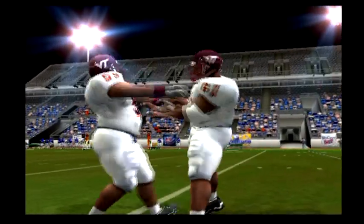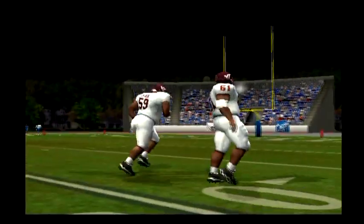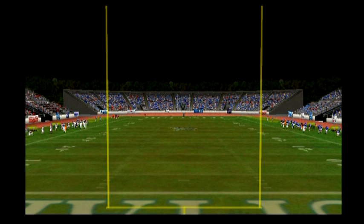Thanks for joining us for another presentation of NCAA Football 2003. And once again, our final score in this one, Virginia Tech 21, Buffalo 16. So for Lee Corso and Kirk Herbstreit, this is Brad Nessler saying goodbye, everybody, and thanks for tuning in.